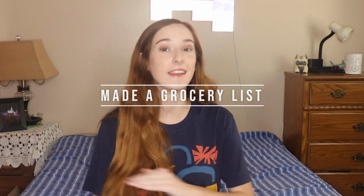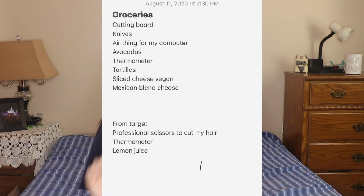To help prevent me from overpaying at the grocery store as well, I would create a grocery list and I would buy nothing else, only the items that were on that list.